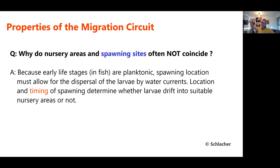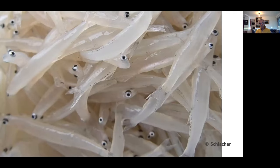So what the adults do is try to spawn somewhere where, almost, there was an evolutionary pressure to be able to predict, not consciously, but essentially via fitness gains, increased survival rate, if you say, oh, my young will land up there if I spawn down here. Which is actually quite cool.